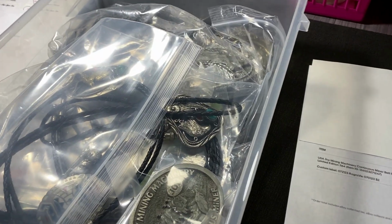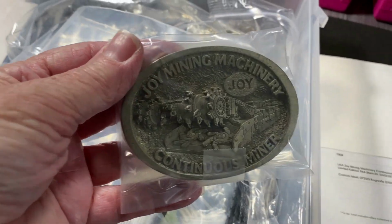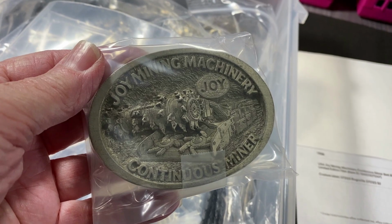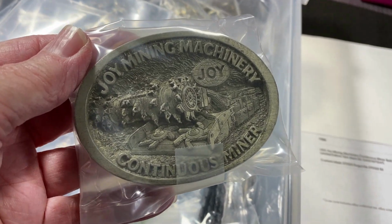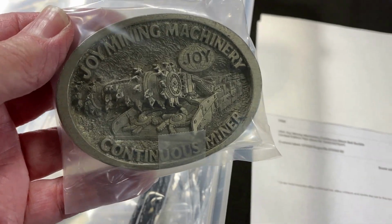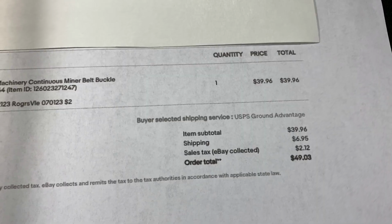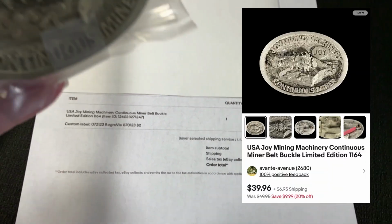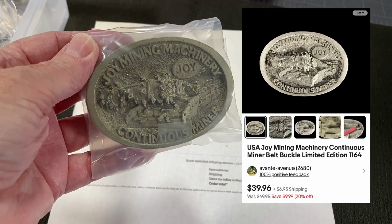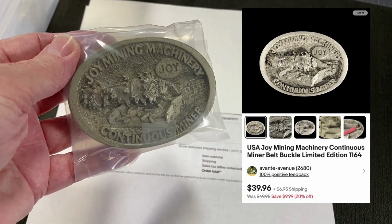We love selling belt buckles. We can typically pick them up quite cheap. In fact, this one here we paid $2 for not too long ago at the Rogersville sale that we go to every year. Joy Mining Machinery, continuous miner. Paid $2. What did it sell for? How about $39.96 plus ship? See what I mean? Paid a couple of dollars and it was worth $39. Love belt buckles.